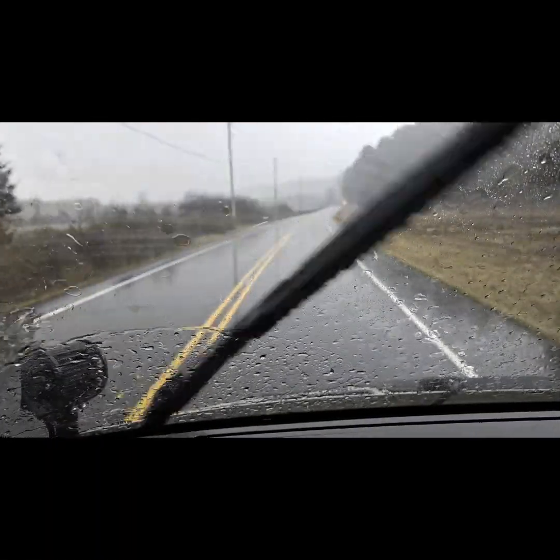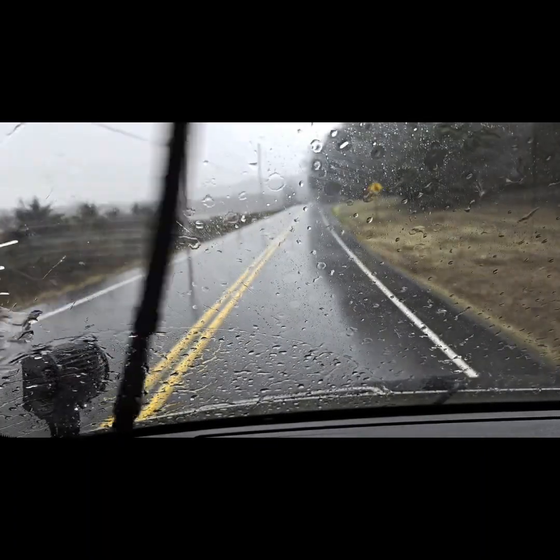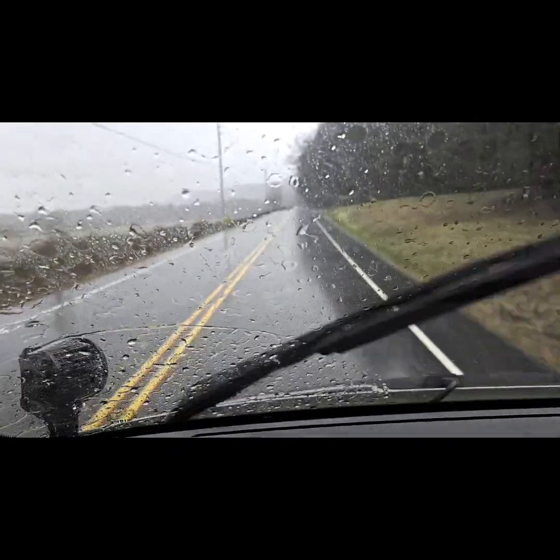Okay, oops, get my finger out of there. Okay, now it's raining, no sense in us stopping anywhere else and doing any hikes, so we're heading for Cabela's. See you when we get there. All right. Yeah, it's raining. Yeah, we got back to the van just in time.